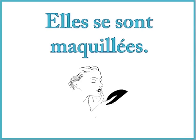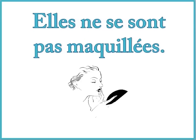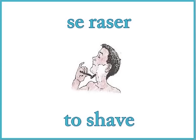Okay. And here we go with negation. Elles ne se sont pas maquillées. They did not put on makeup. And now just one more example for you. Se raser means to shave.